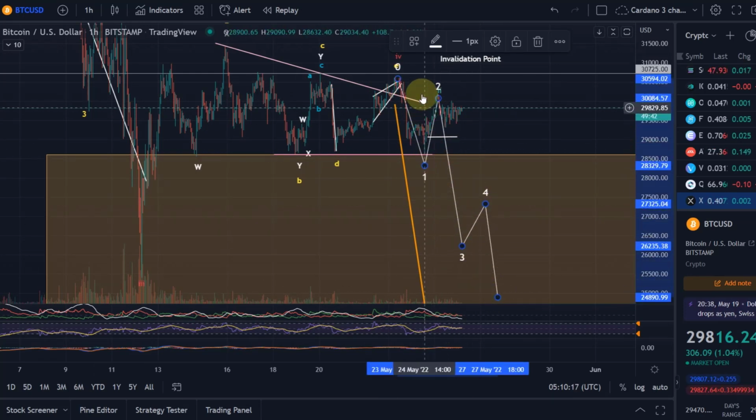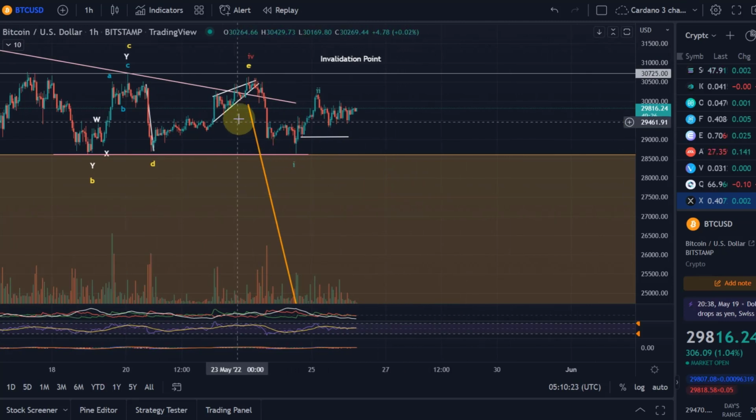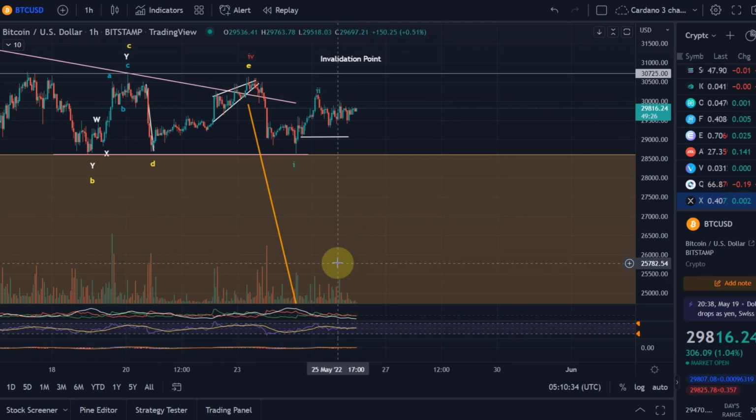So impulsive means we see here a 5-wave move, 1, 2, 3, 4, 5. So the next wave down should be a wave 3. We could already be in the wave 3 here. That is actually my primary expectation, that we already completed here the wave 1 to the downside, and the wave 2 to the upside, making a lower high. The next wave logically would then need to be a wave 3 to the downside, and that will make a lower low compared to the wave 1, which came down to 28.6k.